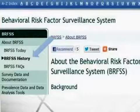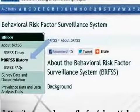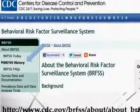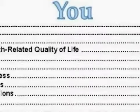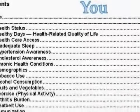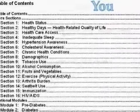The BRFSS is the largest telephone survey in the world, consisting of 3 parts: the core, the optional module, the state added questions. I'll talk a little bit about South Carolina later in the presentation, so let's take a closer look. So, why is this important to you? As a future healthcare leader and policymaker, it behooves you to have a greater understanding of this data set to make informed decisions. Let's go through an example in Section 1 on health status.